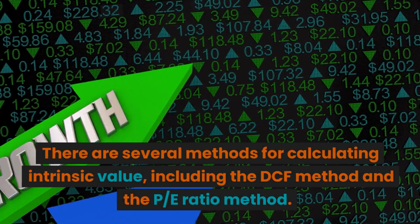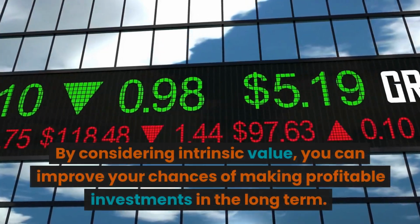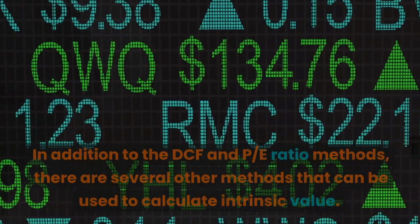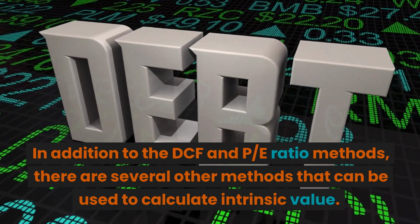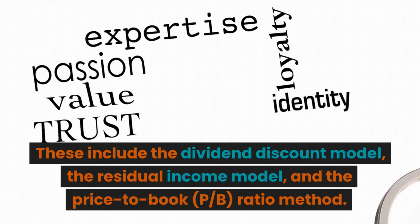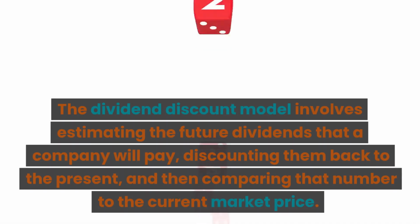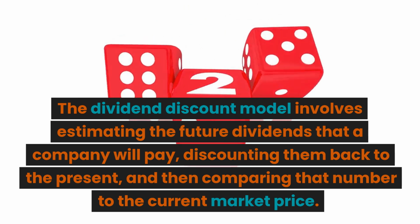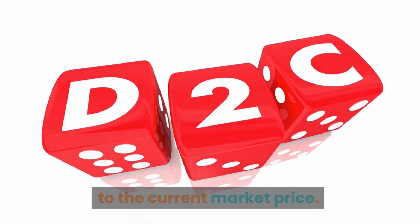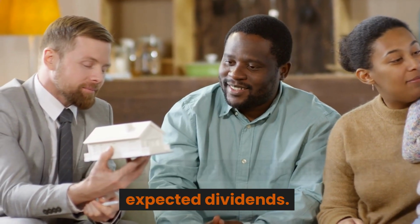There are several methods for calculating intrinsic value, including the DCF method and the P/E ratio method. By considering intrinsic value, you can improve your chances of making profitable investments in the long term. In addition to the DCF and P/E ratio methods, there are several other methods that can be used to calculate intrinsic value. These include the dividend discount model, the residual income model, and the price-to-book (P/B) ratio method. The dividend discount model involves estimating the future dividends that a company will pay, discounting them back to the present, and then comparing that number to the current market price.